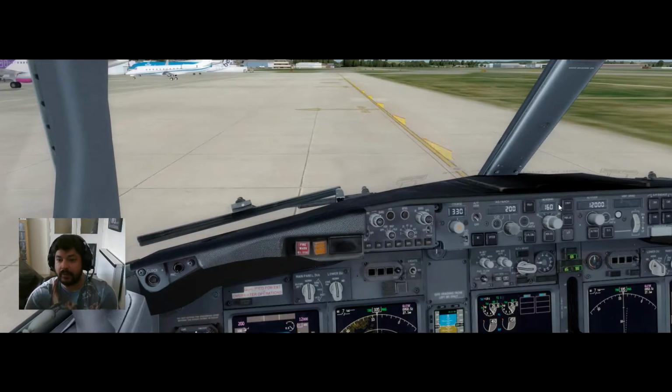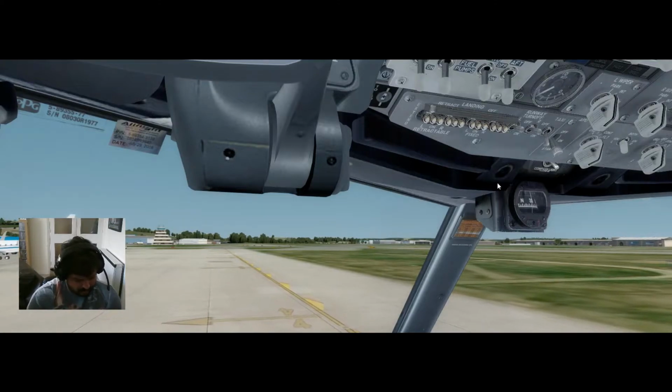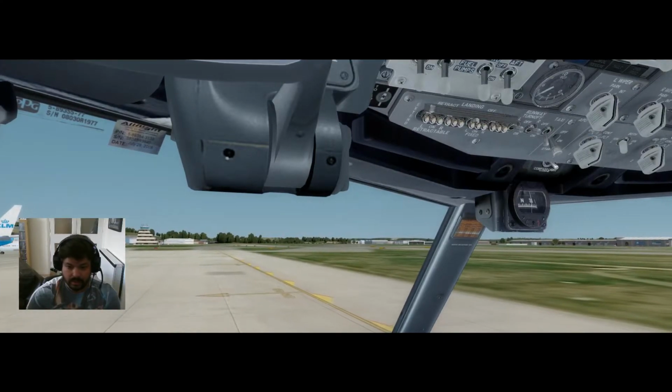So we need our landing lights. Transponder is on.